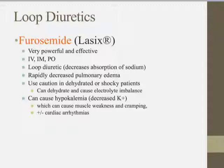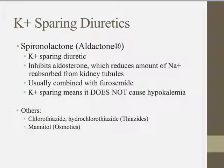hyponatremia. And in dogs, potassium is less effective than sodium. So hypokalemia can cause muscle weakness and cramping, and it also can cause arrhythmias. So another diuretic that you might see used is potassium-sparing diuretics.